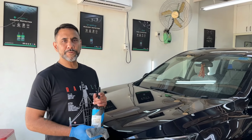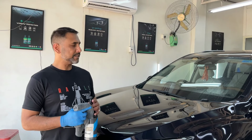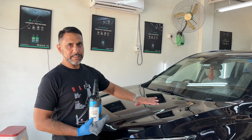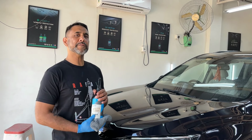We've been working on this car for 2 days now. Today is day 3 and the car is nearly ready for coating. The only thing that is left before we do the coatings is this panel wipe. This is to ensure that the surface is absolutely clean. There are no specks of dust left on the surface and there are no fingerprints. And this will help the coating bond better.